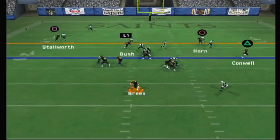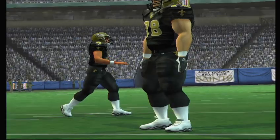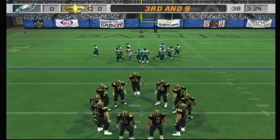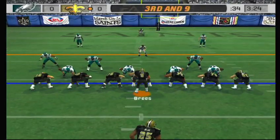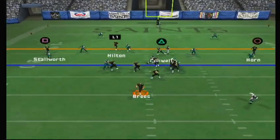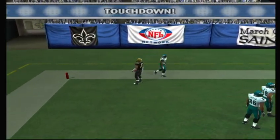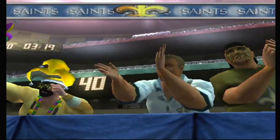Drops back with the throw. Incomplete. Horn was the one they were trying to get the ball to. Eighth play of this drive. 3rd and 9. Ball on the 21-yard line. The Eagles come out in a nickel package. Looks to the end zone. Jumps and makes the catch. Touchdown, New Orleans. They put up 6 points by beating the coverage.